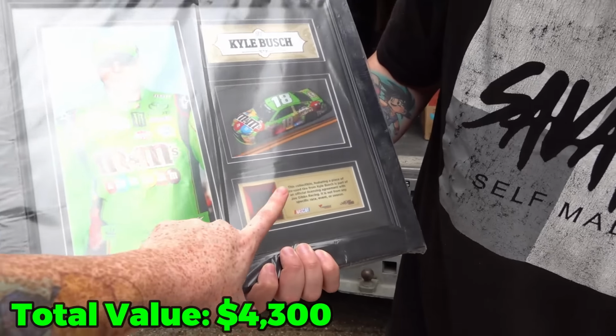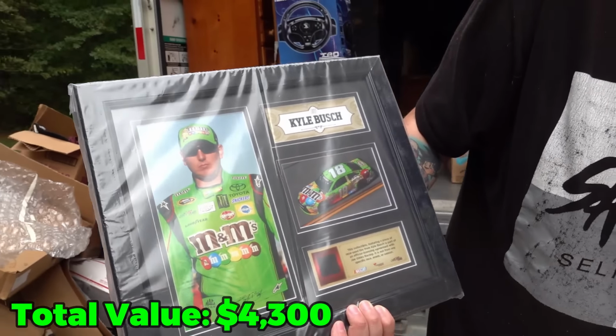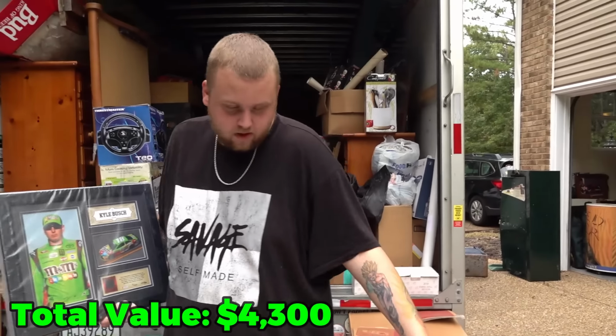What? So this is a piece of the racetrack. Is that what it is? This one's not signed. Yeah, it's a collage with a tire, it says here. Here's the paper with it from Fanatics.